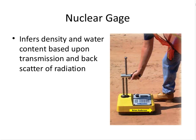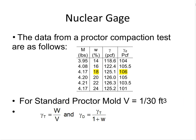These are very popular because they're very quick. You don't have to dig a hole. But the downside is, of course, you've got a radiation source out in the field, which is getting more unpopular by the day, unfortunately. But nuclear gauges are very expedient and a very popular way to do it. You're going to get density and water content just like you will from the other methods.